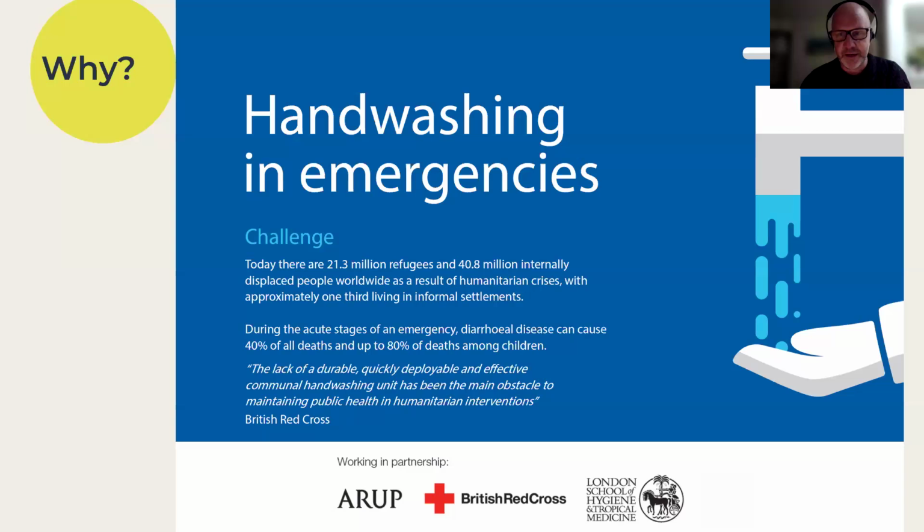The British Red Cross came to us with this problem: there was a lack of durable, quickly deployable and effective communal hand washing units, and they were looking for a solution. When the Red Cross came to us, the London School of Hygiene and Tropical Medicine in London were brought in to help us understand hand washing behaviours. It was very much a collaboration between our three organisations, and it started back in 2018. Next slide, please.